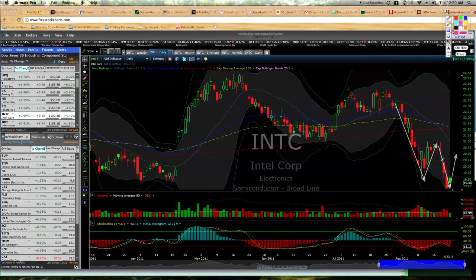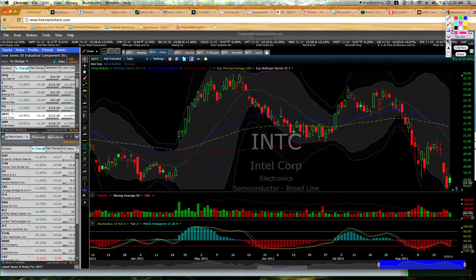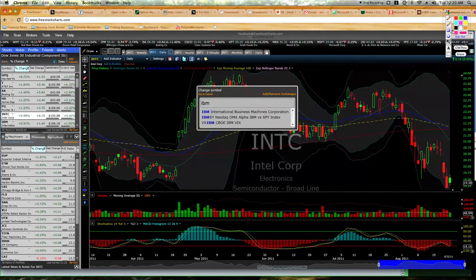Okay, so here we go with Intel. We've got a lower absolute low, but again, in terms of the Bollinger Bands, we can see that this price right here came way outside the second standard deviation Bollinger Band, whereas this price was not outside the Bollinger Band. Okay, the Bollinger Band is actually right here, and here's the price. IBM.